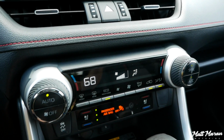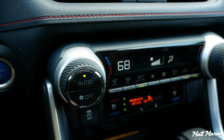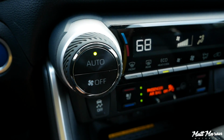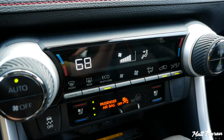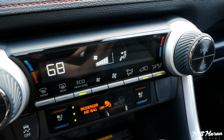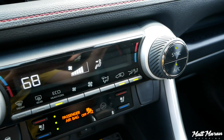Coming down, you have your basic climate controls here, which are about the same. You do have this eco mode for heating and cooling, where it won't kick on as aggressively to try and conserve your electric range and stuff like that. But I love these nice large knobs, very easy to see, again, without taking your eyes off the road. You can fumble around and figure out where this is very easily.